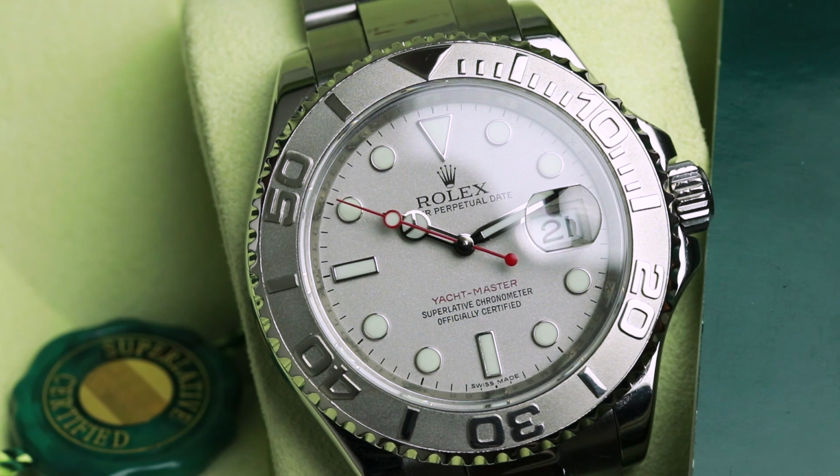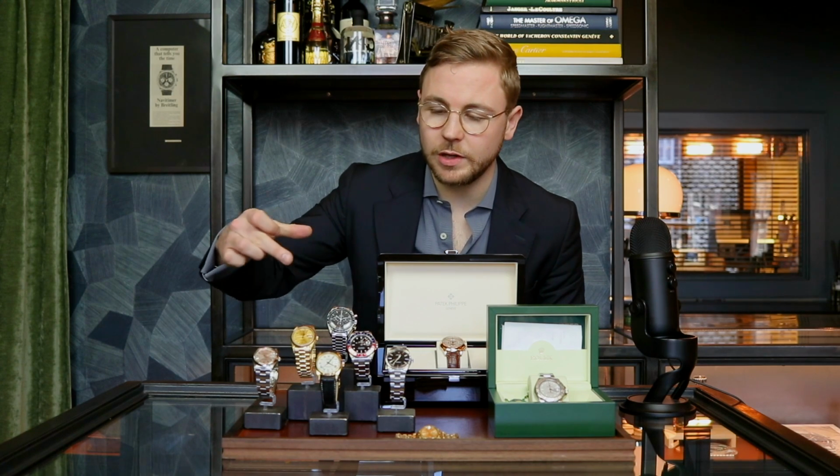Of course, we hate the Yachtmaster 2. It's so bulky and it's just not an elegant wristwatch. But we cannot say this from the 16622. That is a perfect size of 40 millimeters with the interesting bezel and furthermore a platinum dial. Price is 6,200 euros.